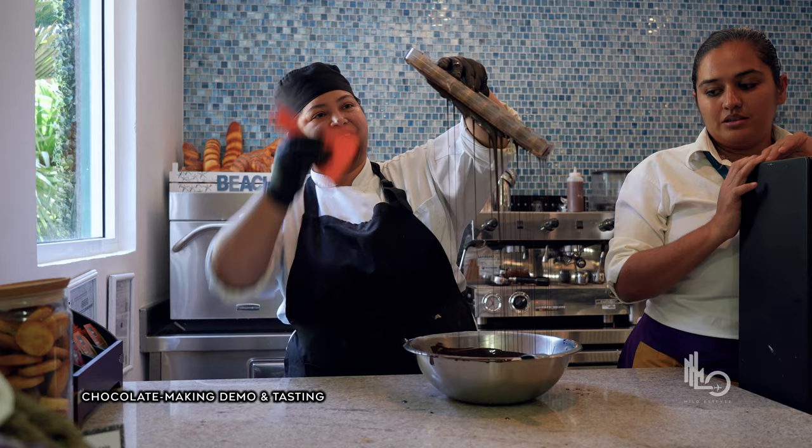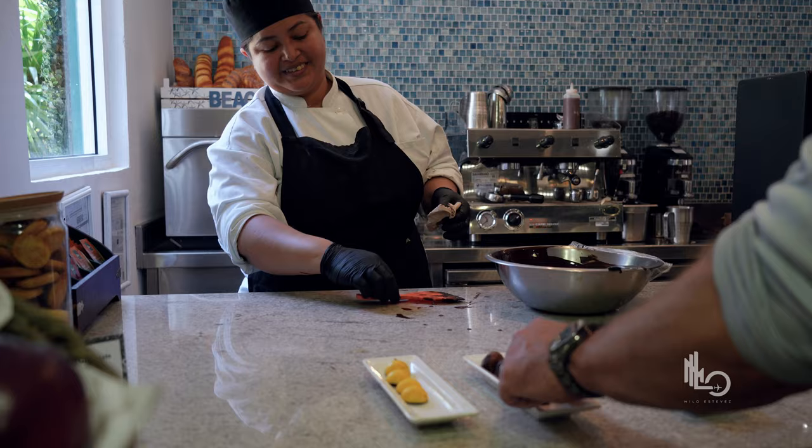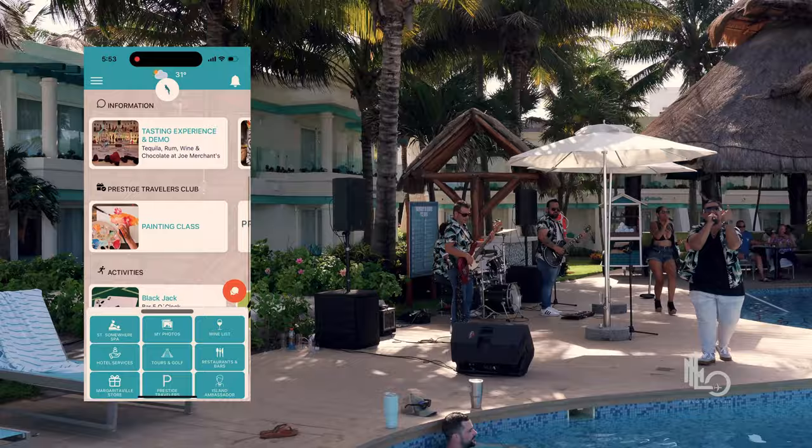You'll find plenty of pop-up experiences during your stay at Margaritaville Riviera Cancun. Some of these include a chocolate-making class, mixology classes, a silent party, and music shows, to name a few. The truth is, there's always something happening throughout the resort, and the best way to stay on top of it is with the app, which you'll also have to download to connect to the resort's Wi-Fi.